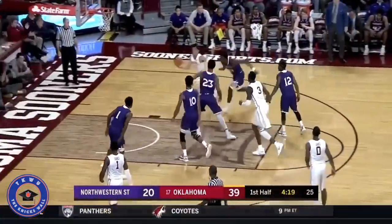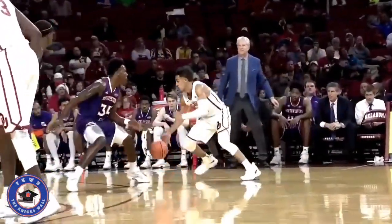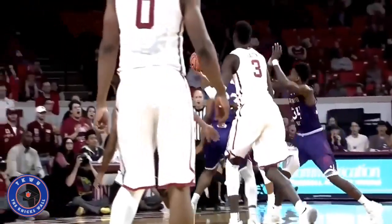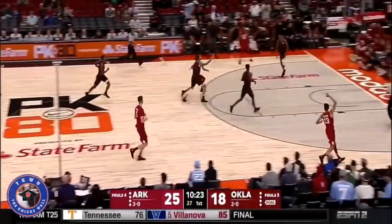Wanted to start today off with Trae Young. Basically, what I want to do with these is take you guys through what Trae Young does well, what he doesn't do well. We're going to hit every part of his game, and at the end I want to bring it all together and talk about how he's going to fit with the Knicks should they choose to select him.